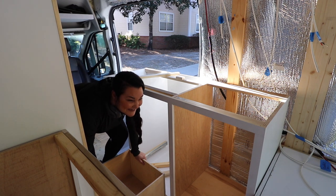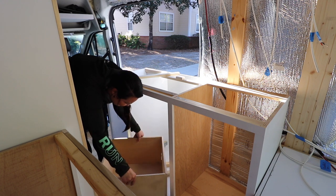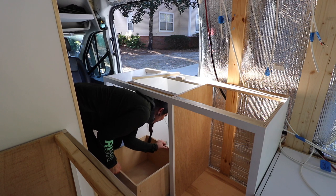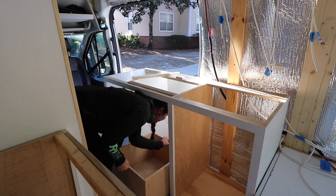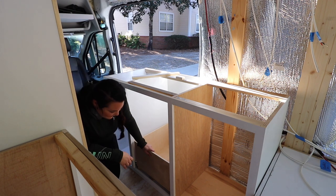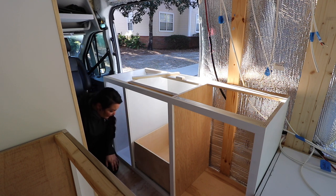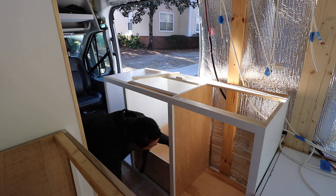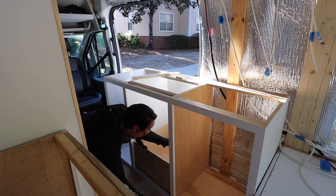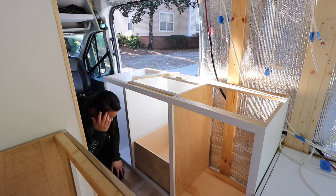Oh my gosh, I don't think it fits. No. Okay, wait a minute. Let me try this again. Goodness! Oh my gosh! Dude! Oh my gosh! Really? It fits? It fits! Oh my gosh, I did it right! Wow!